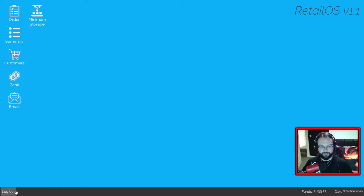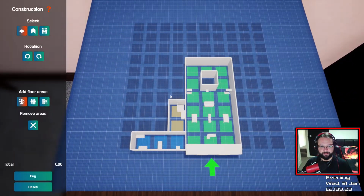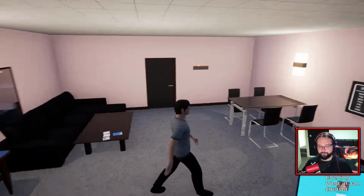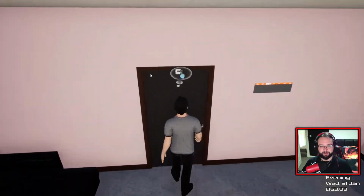So we've still got £2,000 left, that's fine. So then we can come across here and we can go like that. Yeah, I wouldn't be able to get another one, unfortunate. Leaves us with £163, that's fine. We've got nothing else to do, nobody's off today, so let's go. Yeah, we're getting through these days nice and quick.